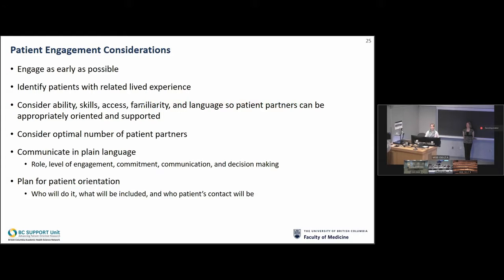With some patient groups, it might be way easier or more effective or simpler to talk to people who are caregivers or family members, but who can still provide that lived experience perspective as well. It's really important to consider, and this sounds so intuitive, ability, skills, access, familiarity, and language. So people come with varying abilities. They come with skills outside of just being a patient. Nobody is just a patient in a vacuum. They have other life and career skills. People have different access to technology, so some people might not be able to jump on a web conference if they don't have a computer.